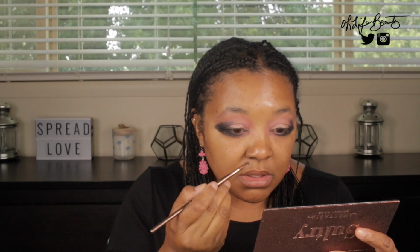They move around. So now I'm going to go in with my inner corner highlight, and I'm looking for my brush here. And I'm going to go back and use Cyborg. So Cyborg is here, and I'm going to line that in my inner corner. Cyborg has a little bit of fallout, so you have to be careful how you use it. Just a little bit of fallout. So I'm just going to do a little bit of lining in this area, not too much.